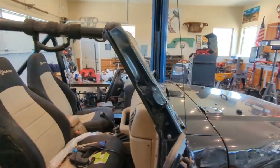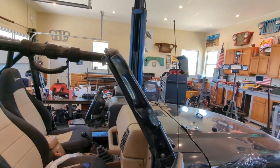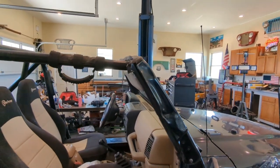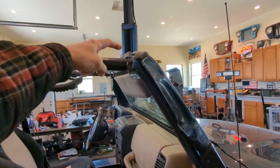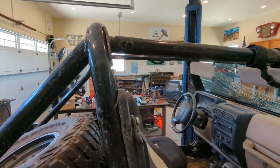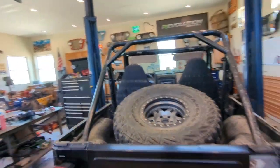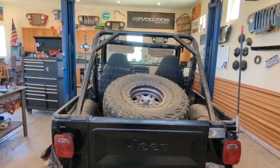The windshield getting pushed back this way, I thought was gonna create problems for the roll bar, but what happened was the windshield actually came down and it just kind of separated right here. But the roll bar actually stayed fully intact. I was absolutely surprised by that.